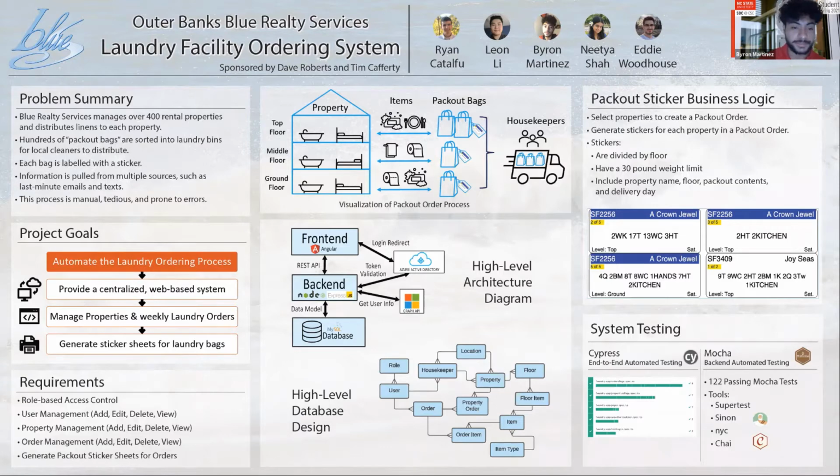Thanks, Byron. So in the top middle of the poster, this diagram shows a visualization of Blue Realty's entire process for organizing and managing laundry. Properties are divided by floors, and each floor contains some bedrooms, bathrooms, and kitchen areas, which have specific needs. The items to meet the needs of each floor are then divided into 1 or more pack-out bags. The bags are then sorted and bundled into laundry bins to place in the trucks of local housekeepers to be distributed to the appropriate properties.